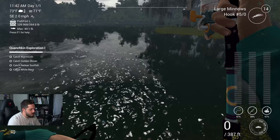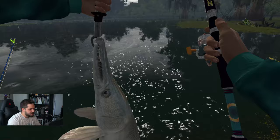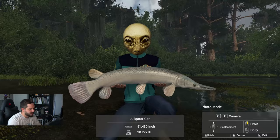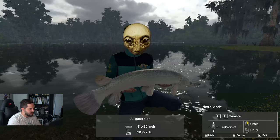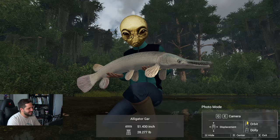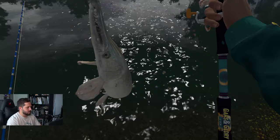There we go, our first alligator gar. Nothing special either, not even a trophy or anything. This is the base alligator gar, but look at that. Goodness gracious. That is cool, you know. We came, we saw, we conquered a small alligator gar. That's awesome. Oh! Okay, we're keeping this guy so we can grab this other pole.